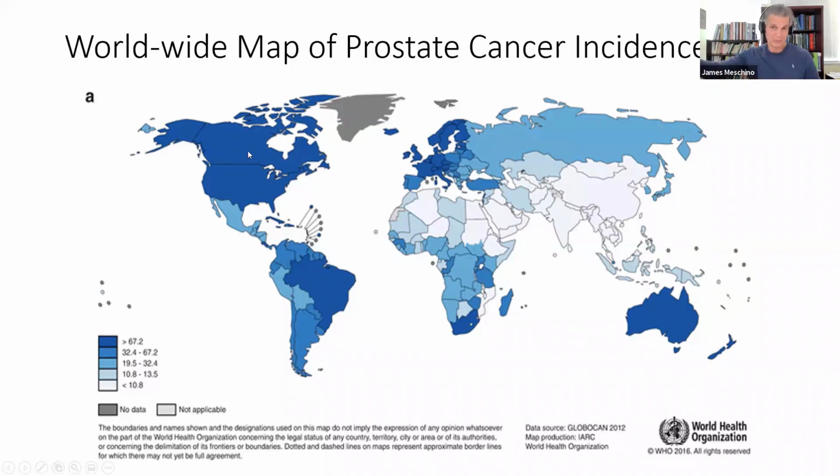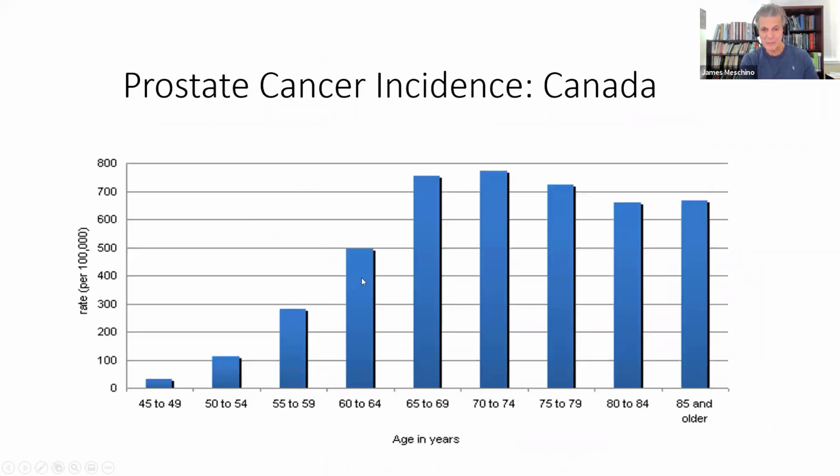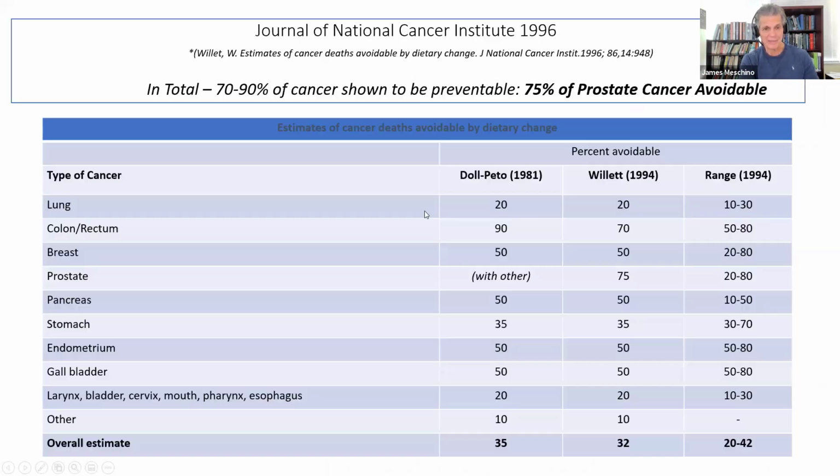If all men quit smoking, then prostate and colon cancer would be the leading causes of cancer death, and both of those are highly preventable. So you see, as men get older, the risk really increases. But we've seen studies in the Journal of the National Cancer Institute that show that 75% of prostate cancer is preventable through better dietary practices and lifestyle practices.